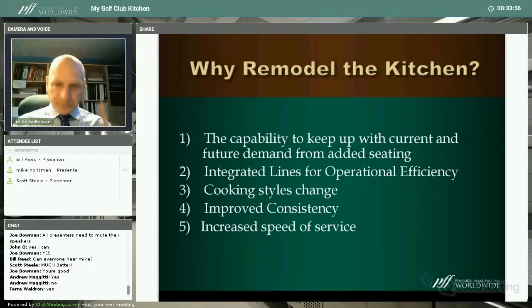Integrated lines. Cooking styles have changed. We know that we've gone much more from hot sauces in the 90s and early 2000s to lots and lots of cold ingredients, with lots and lots of things that we need to put on cold. The average kitchen we're seeing needs about 60 to 70 inserts, and that's going to require at least 2 very large pizza prep tables to be able to handle that.